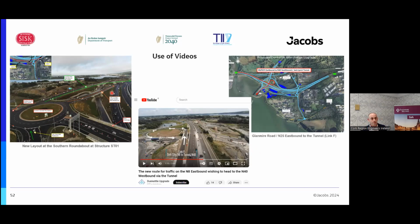And where the videos had a huge impact was where we had a major opening of 7 links on one weekend in July of last summer, which coincided with the turning off of the lights and really highlighted the change in function of the roundabout. On that weekend, we prepared videos of all the links and the movements of how the traffic was going to move. For example, under the new regime, when you come out of Cork City and want to get into the tunnel, as the lads had shown on a previous slide, you had to go over Link F, round the corkscrew, as we call it, round the loop, and into the tunnel.